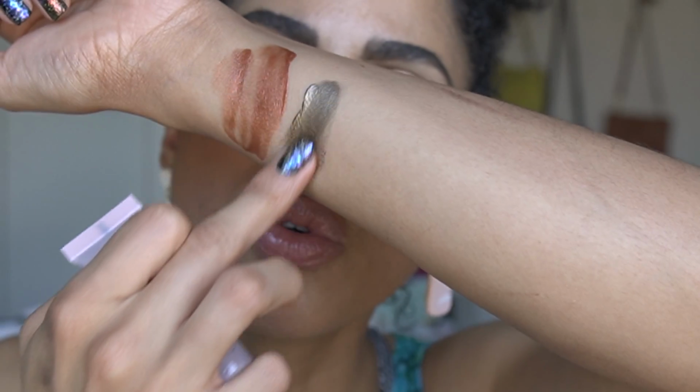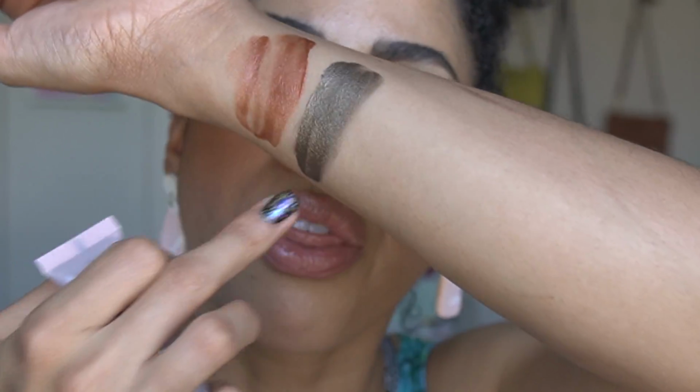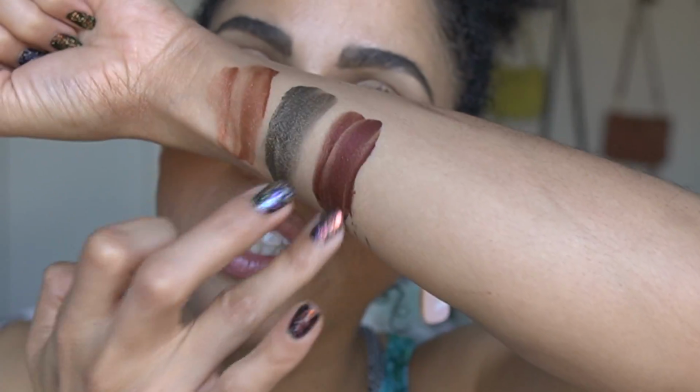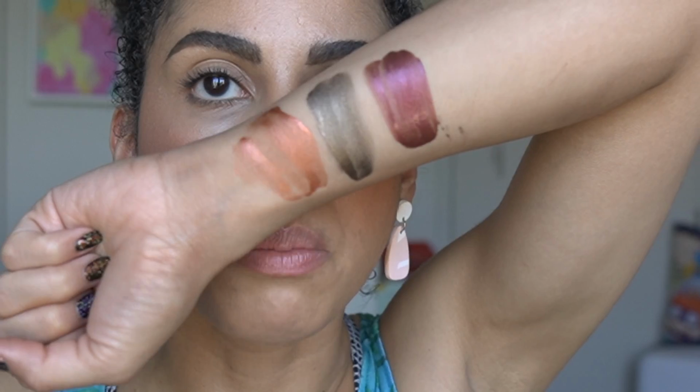What do we have? Ooh, that is beautiful. Can you imagine it all over the lid? If you hear any background noise, the AC went on because it's hot. Okay, it is hot. This is called Spice. Look how beautiful that is.